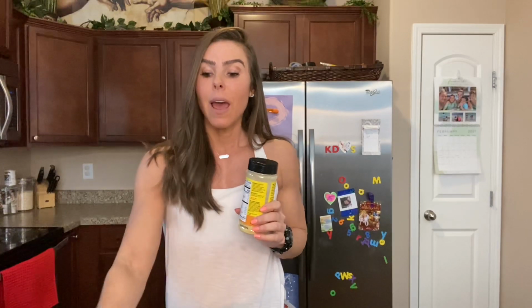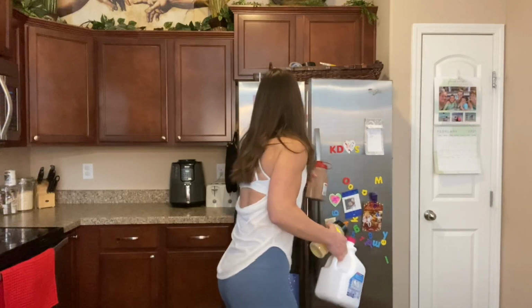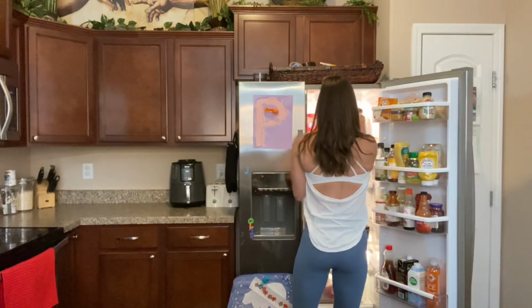So my favorite thing to use this on is broccoli and also pasta. I'll do a little butter on there, I'll do some nutritional yeast, and then maybe melt a little bit of that Follow Your Heart Parmesan cheese, and it's so yummy, so yummy. And I'm gonna put some of this stuff back so things don't go bad, and we'll mix this around.